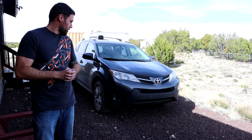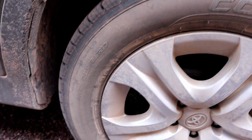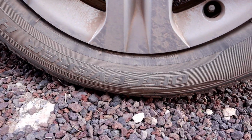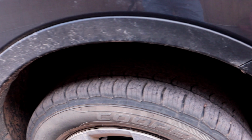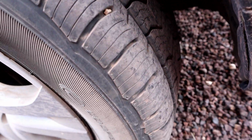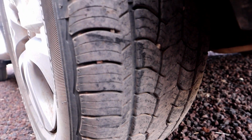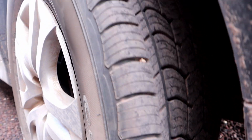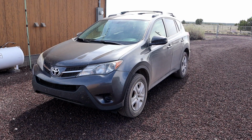I run Cooper Discovery HTP tires on it. It's been pretty good. The Continentals we had on there did not last very well at all. They're like 90,000 mile tires, and they just kind of went within like 25,000 miles. So we've had these Cooper HTPs on there, and they've been great. They're kind of the best all-terrain tire we can find for it without putting a lift on it, going to some BFGs or something. But as far as that, it's been an excellent car.